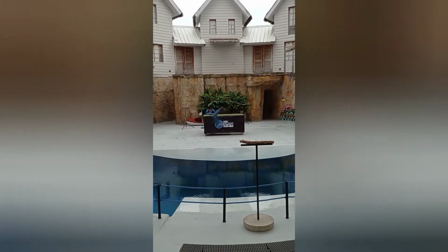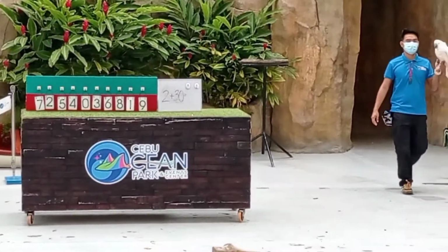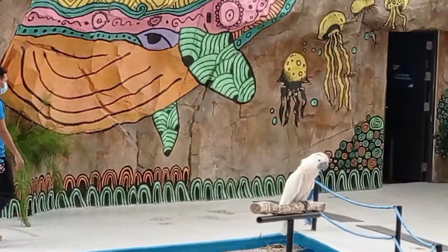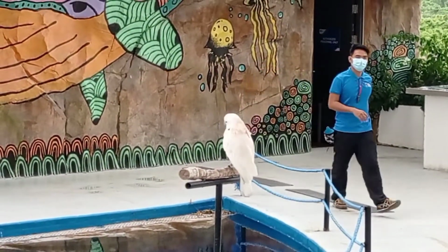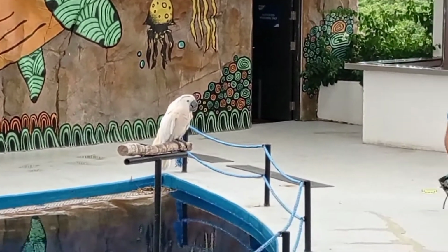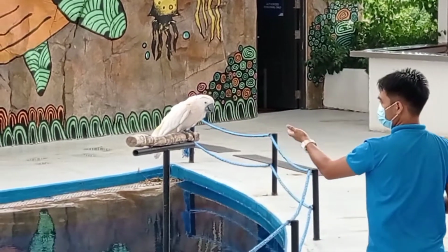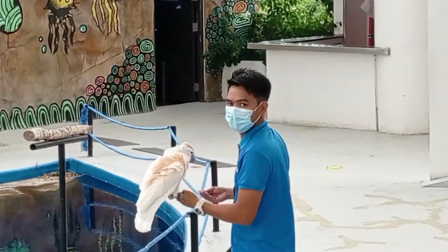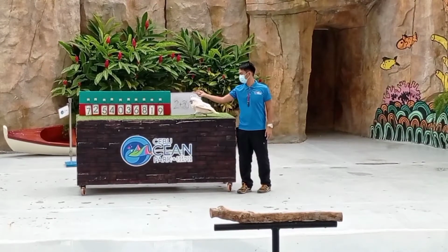Supplies back to the table, and Blue wants to donate the one. And Papa 2, scientific name is Cacatua moluccensis. Moluccan cockatoos are large white cockatoos endemic to the surrounding archipelagos.